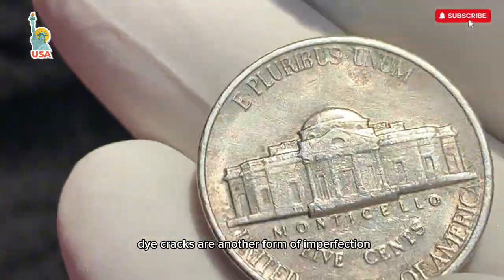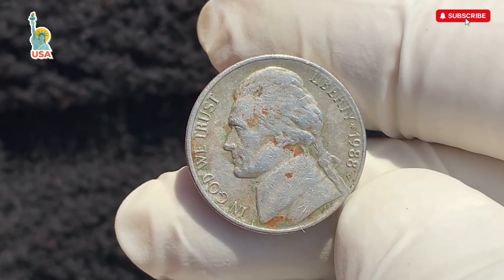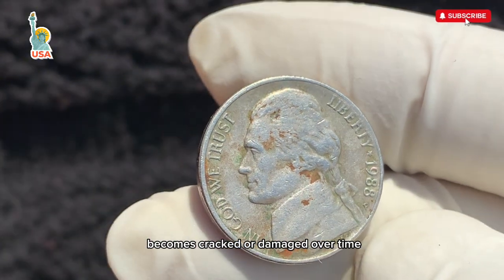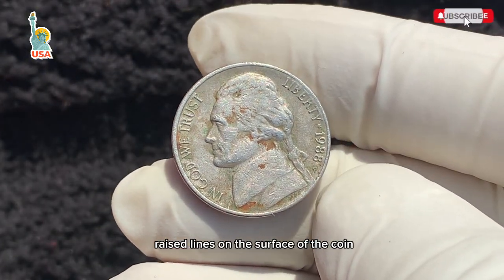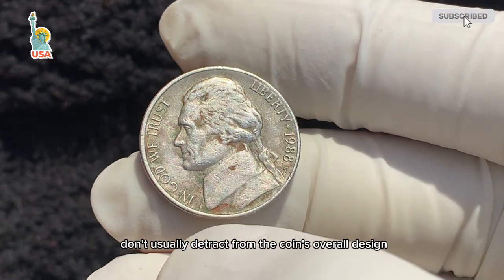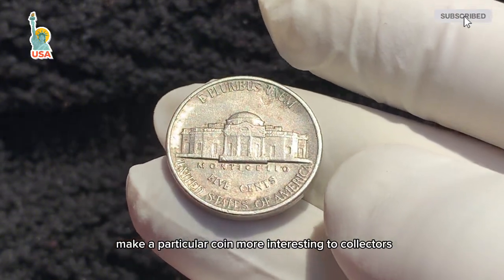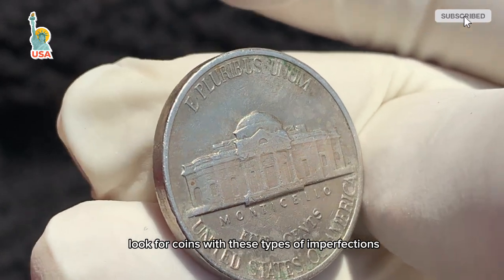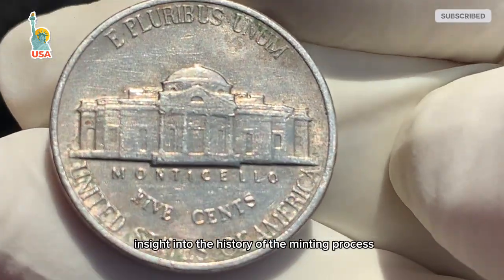Die cracks are another form of imperfection that might be found on 1988 nickels. These occur when the metal die used to strike the coins becomes cracked or damaged over time, resulting in small raised lines on the surface of the coin. While die cracks don't usually detract from the coin's overall design, they can sometimes make a particular coin more interesting to collectors. Some collectors specifically look for coins with these types of imperfections because they can be rare and offer insight into the history of the minting process.